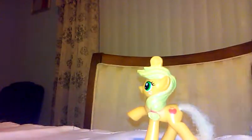Oh guys, and I forgot, this is my pony named Applejack. Hello. I have a peaceful tail and my favorite color on here is apple juice red. Let's see if I can open it, okay? Guys, so we can open it. Now move everything here for the bed here.